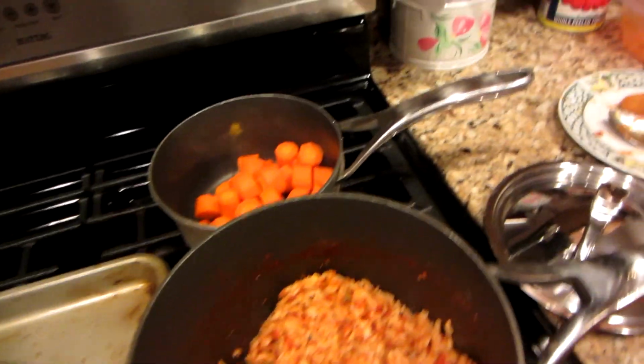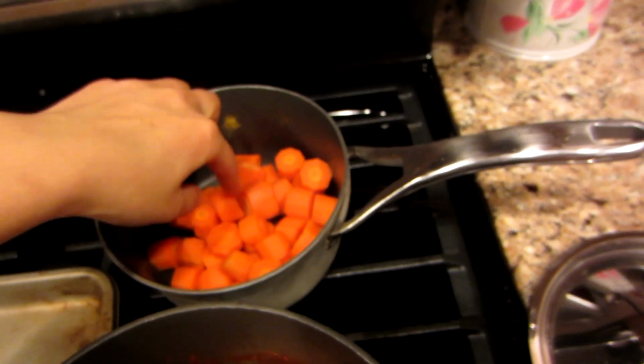Rice. And because I felt like it, and because it reminded me of my Nona, I steamed some carrots too, because we love steamed carrots. So, that is what we're having for dinner. What did you have for dinner?